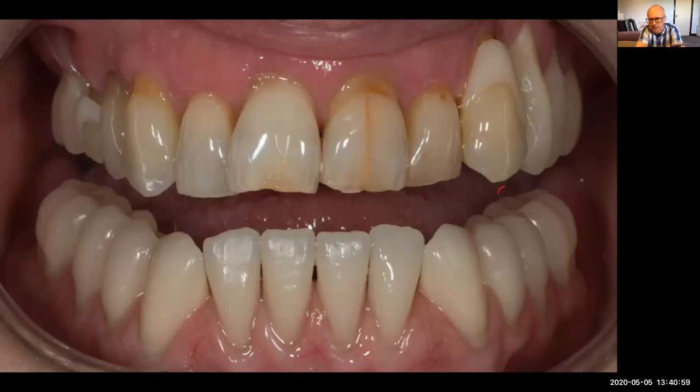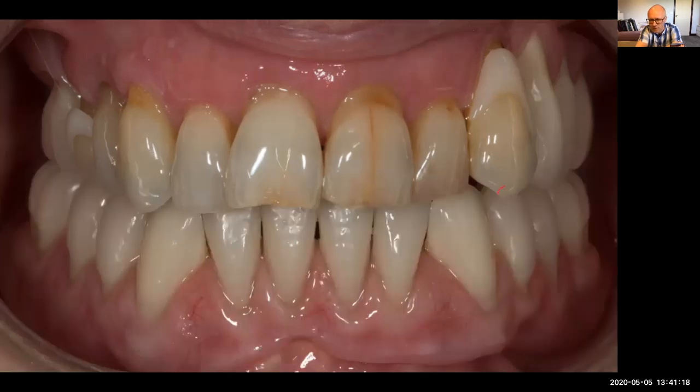So this is the end result that we did for Mary here, with the upper just staying in place beautifully with those clasps. And it's all metal based on the back, so should she lose any of those anterior teeth, we can add to the denture. She's got a full lower denture, and then the bite's absolutely bang on because we've used the Gothic arch tracing system, and we've got lovely even contact in centric relation there.